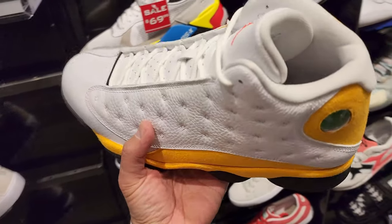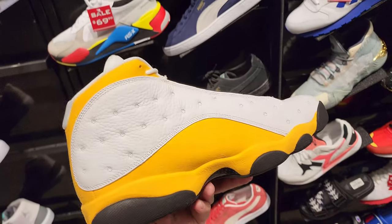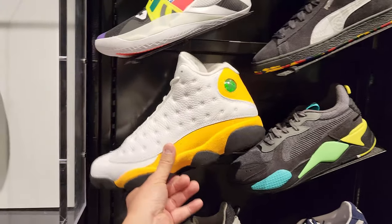They got one of these. I say one because it's a size 13, so they probably don't have too many. But yeah, the Del Sol 13 is the only retro they got, you guys. Times is tough. Times is tough.